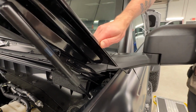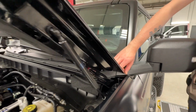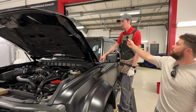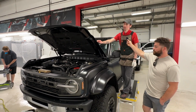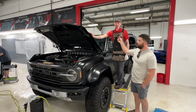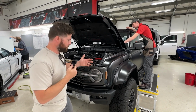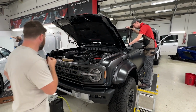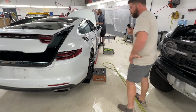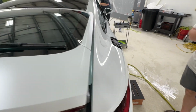This thing's getting a full wrap? Yep. I'm finishing it up right now. I'll be done in probably like an hour and a half or so. Cool. How long have you been working on this? About 2 days, 2.5 days. And then was this satin to begin with, or is that the wrap? I don't know. It was gloss originally. Nice. These things don't look that big on the road, but then you're up next to it. It's a pretty massive little vehicle. Another satin car behind us. You can see here gloss white and then satin white.